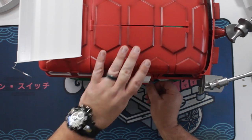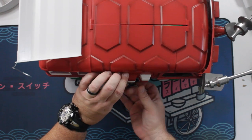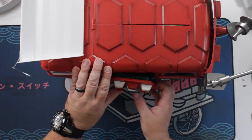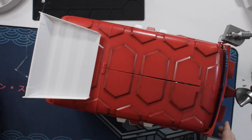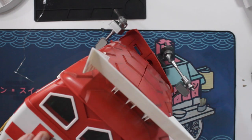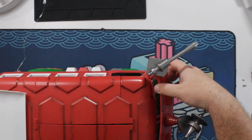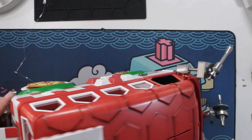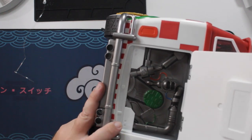Now that I got the side door open, it doesn't want to stay shut. Hilarious. There we go. And then the back doors also open up. Yeah, it opens. I thought so. Oh, hold on. So yeah, the back opens up to reveal the motor.